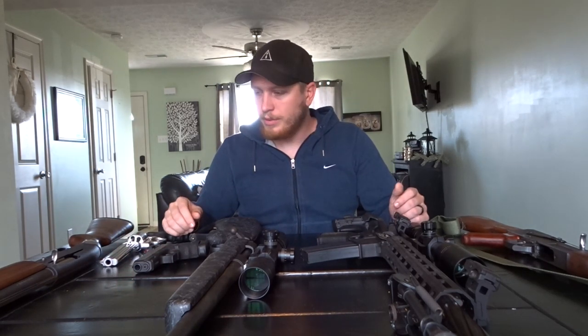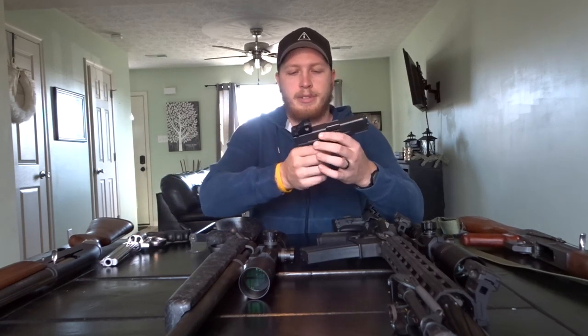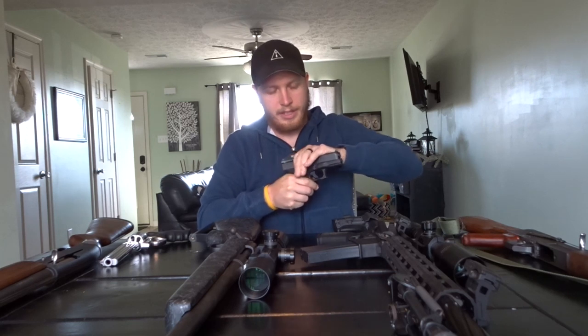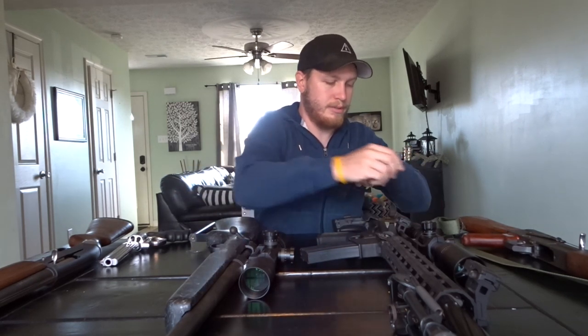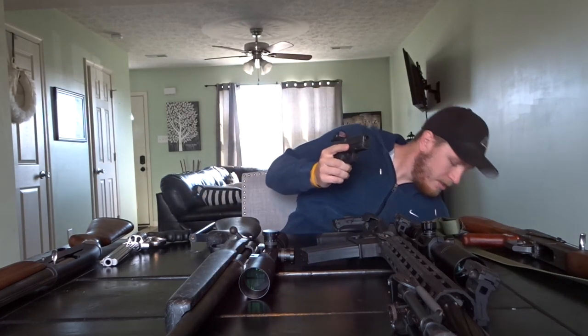Next one I bought would be this one here. This one is my carry gun. I actually took it off for this video, so we'll go ahead and unload it. We'll get this ammo away from the table. That on the ground.